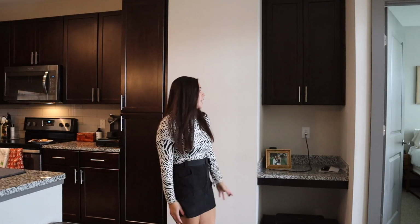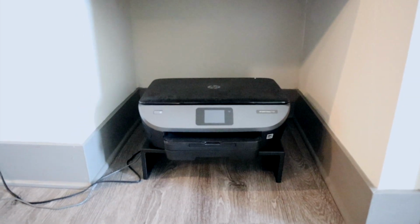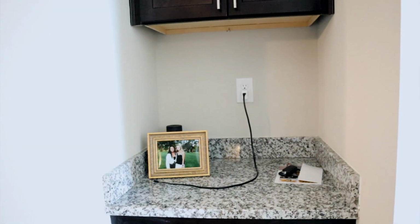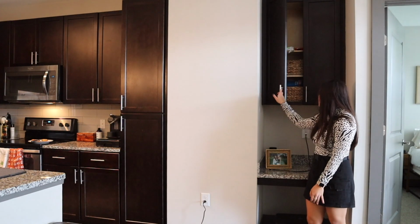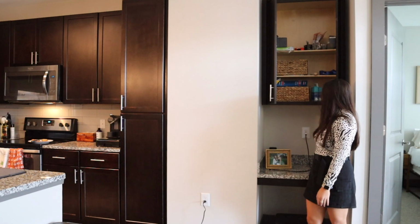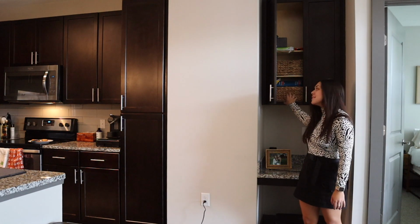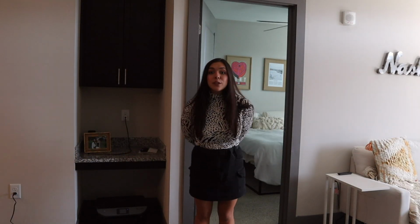All right, so then over here is just a little office nook. A lot of people do a coffee station here. We just have our printer under here, a cute picture of us, a speaker, and then I'll drop my keys here, we'll drop mail here, that kind of thing. And then in these cabinets we have some storage bins, and it's just kind of random. We keep tools and medicine and vitamins and that kind of thing. Then this leads you into Lucy's room.